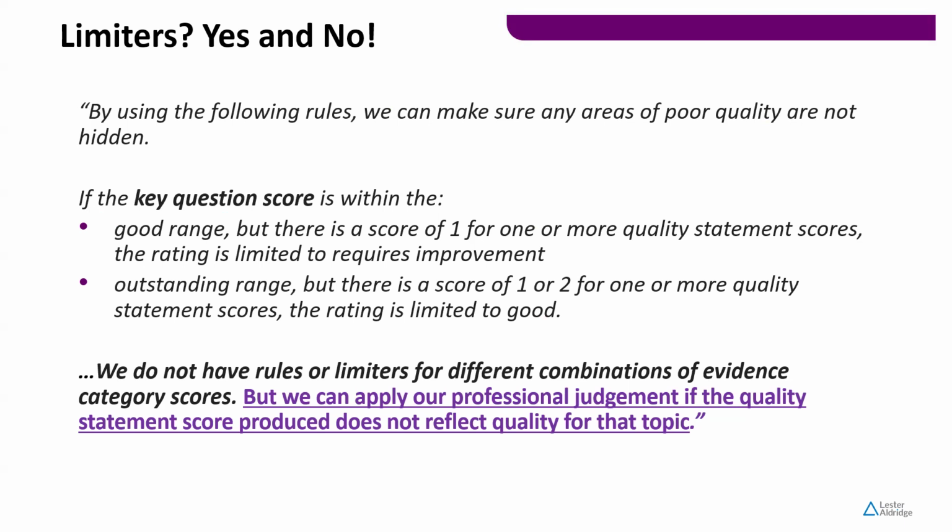If you've got a 1, then the limiter applies. Likewise, if you're in the outstanding range, but there's a score of 1 or 2 for one or more of the quality statement scores, the rating is limited to good. Again, this is incredibly important because, of course, we are looking at a system where they're pulling across previous scores.